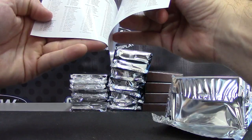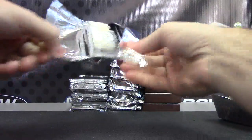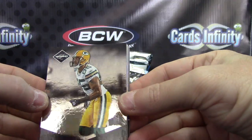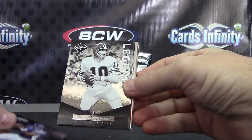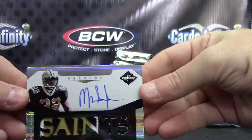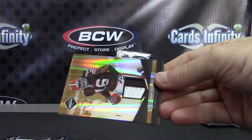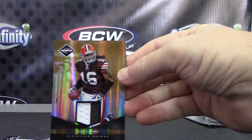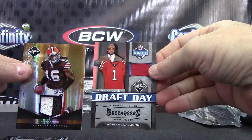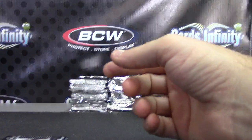Back to the checklist. 203 is Marcel Darius. Greg Jennings, Donovan McNabb, Steve Barkowski, Greg Salas, Darren McFadden, on the front again, Mark Ingram, patch autograph, that one's numbered 147 of 299. Josh Cribbs, patch, and just jersey. Adrian Claiborne, patch is 50. Okie dokie.